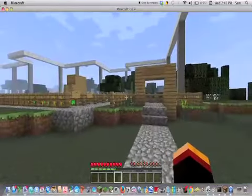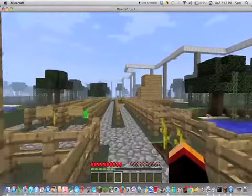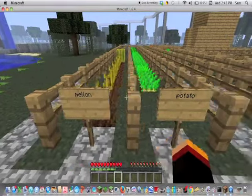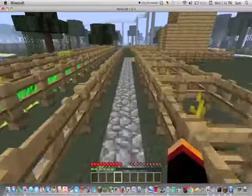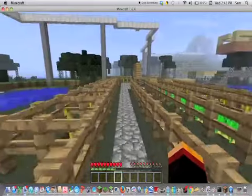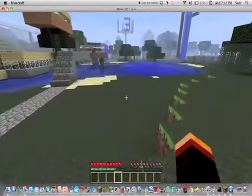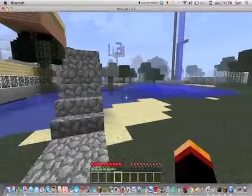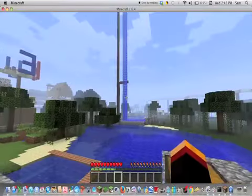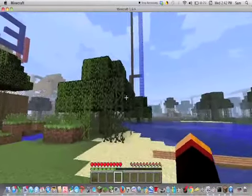As we get over here, another one of our community projects was the plantation. This is our plantation, and these are all our different types of crops. Okay, going back across our fishing wharf, we can see one of the exciting community projects there. Let's go have a look at that.